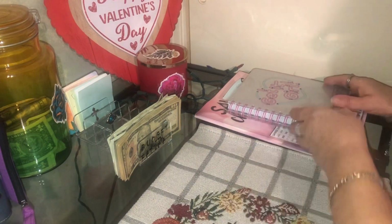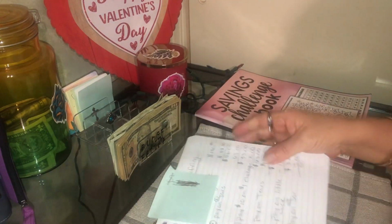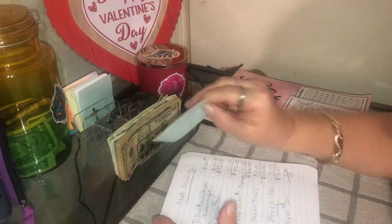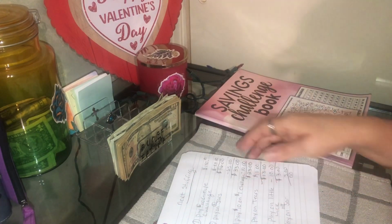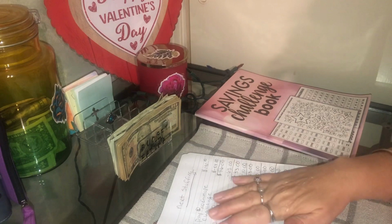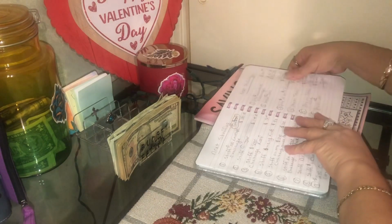So guys, today we're going to get my beautiful book. And from here, I've already done some penciling out of what I need to stuff. So today we are going to do this stuffing.